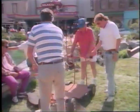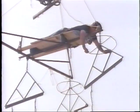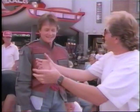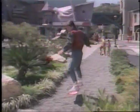Sometimes a platform dolly was used to give Michael and the other actors an even smoother ride. Director Robert Zemeckis had a special harness designed which allowed the actors to fly from an intricate series of wires supported by an industrial crane. And finally, some very creative camera rigs, all to create the illusion of flight.